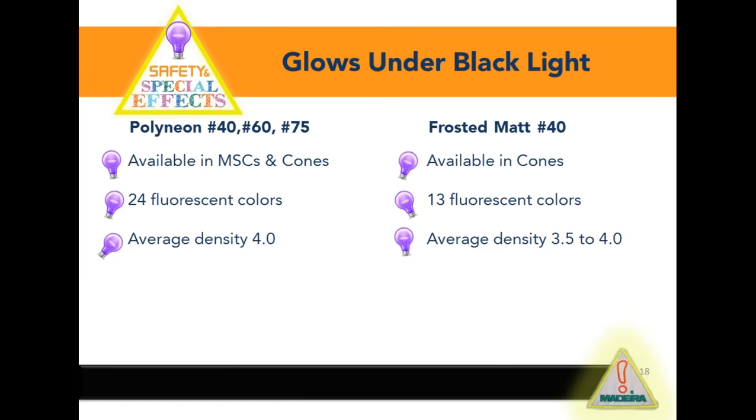So here we have, last but not least, the fluorescent colors. They provide that daytime glow with those fluorescent colors, plus the added ability to glow under the black light, which seems to be making a comeback after a long wait from the 70s.